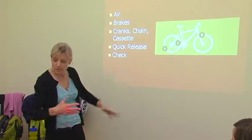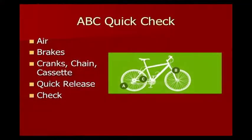Check your cranks. Just make sure that they're not wobbly or loose. So make sure your cranks are tight and that they're not kind of wiggling around. Again, I wish I had my bike, I'd show you. Check your chain. Make sure it's not gunked up with too much mud or dirt or sand.